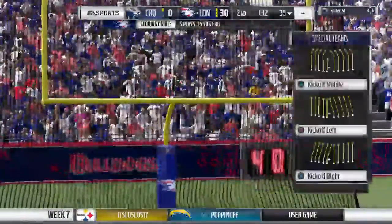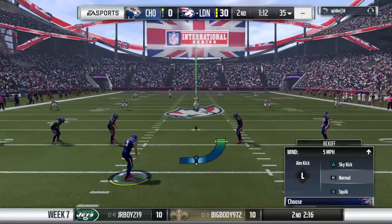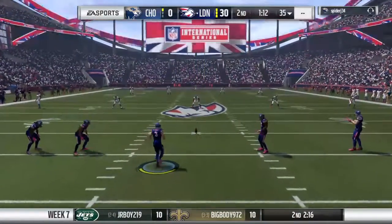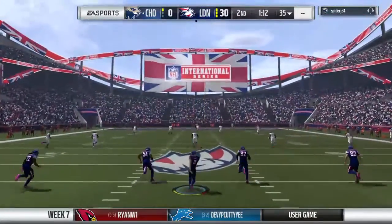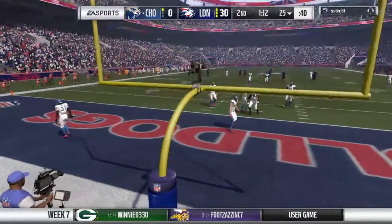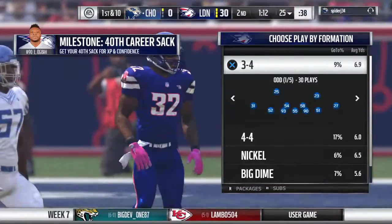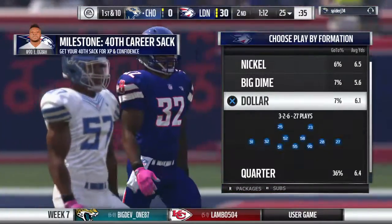And he's got it up and through. Now after the score, it's Parkey on to kick it away. And now Chicago getting ready to go as they take the field.